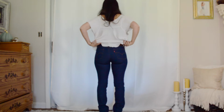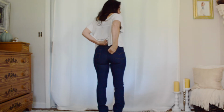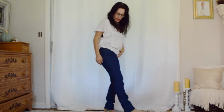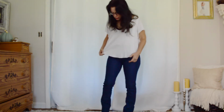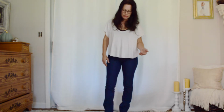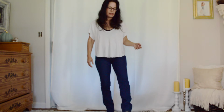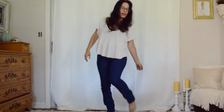You can see in the back, they have the original tag and the tab. And they are a slim fit. They do come down rather long over the tops of my shoes, which these would be great with a pair of boots. If I was going to wear them with sandals, they would either need to be cuffed or a different sandal, because these sandals have bows on them, and this hem is going over top.